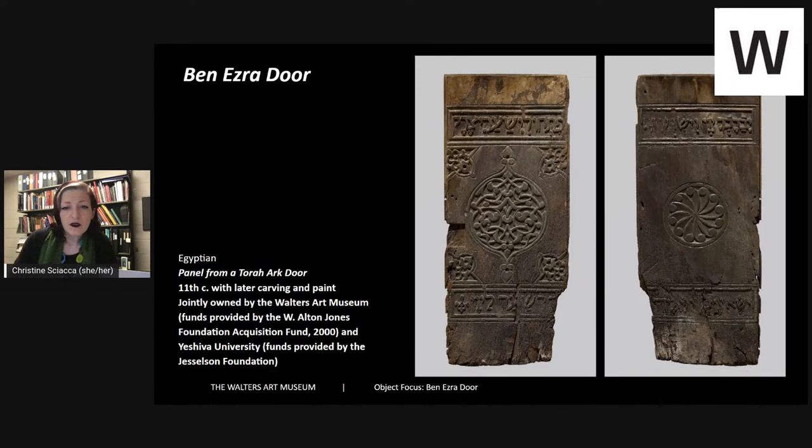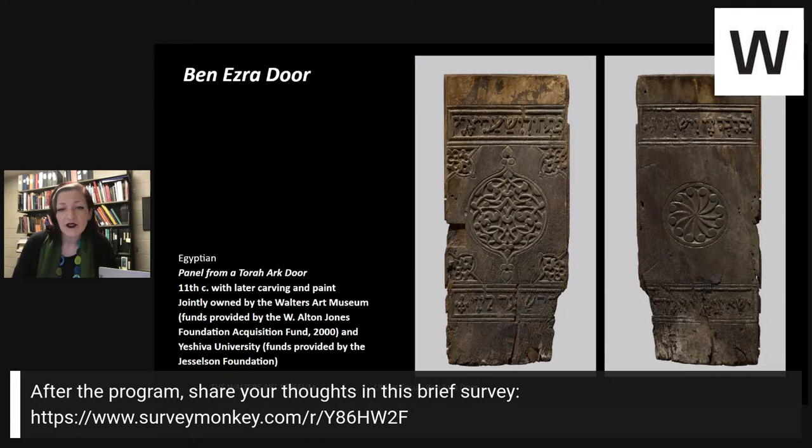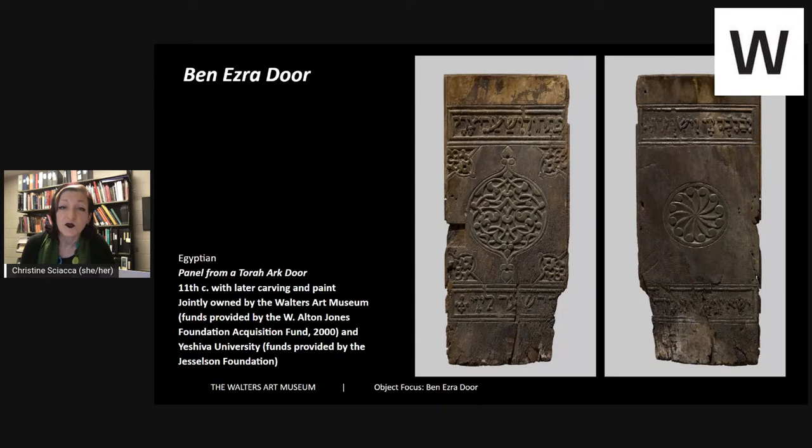I'm really pleased this evening to be speaking to you about this really special piece in our collection. This piece is jointly owned by the Walters Art Museum and the Yeshiva University Museum in New York. This door was originally one of a pair belonging to a Torah Ark, or the container used to hold a sacred Jewish text in a synagogue. And in this particular case, it comes from the Ben Ezra Synagogue in Old Cairo.